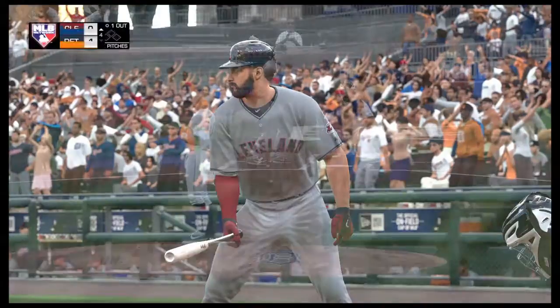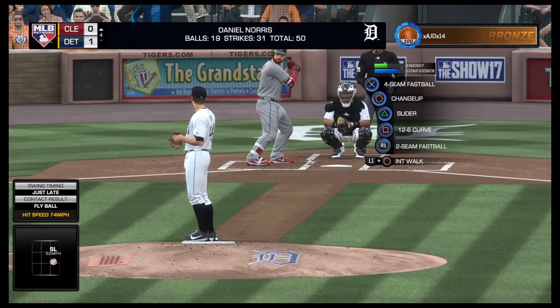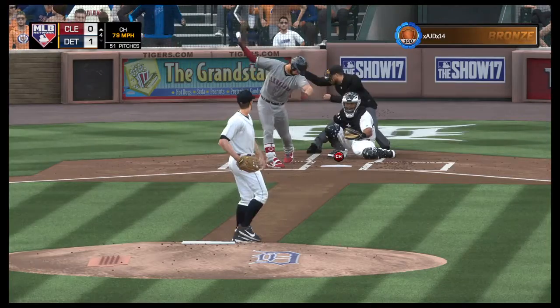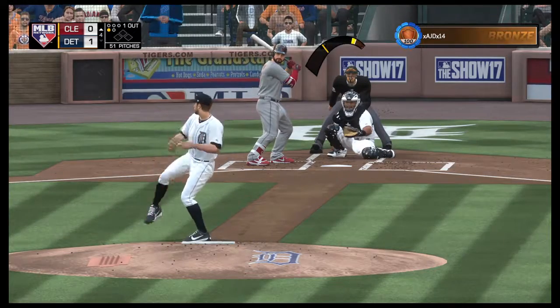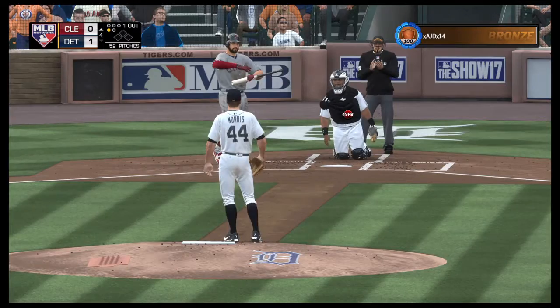Stepping into the box, Yonder Alonso comes into this at bat 0 for 1 in the ball game. Into the windup and the pitch. Swing and a miss out in front of a changeup. Well, there's a first pitch strike. You know, only 50% of the pitches he's thrown first pitch this game have been for a strike. So I'm surprised that he's having as much success so far as he is.